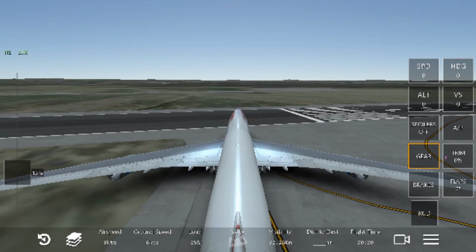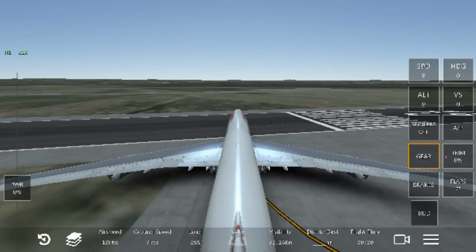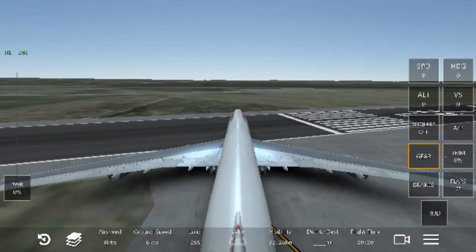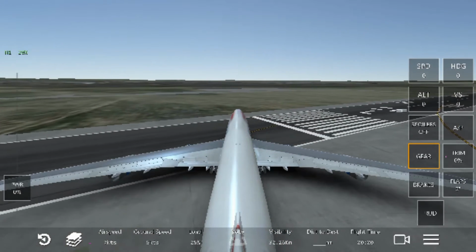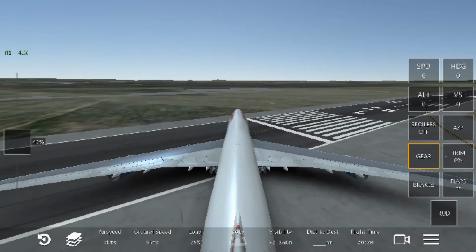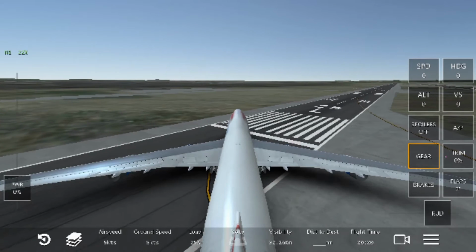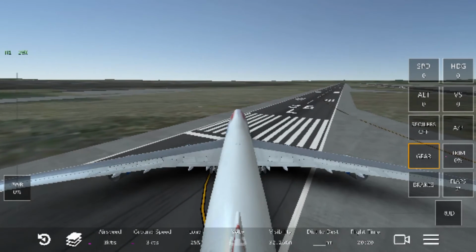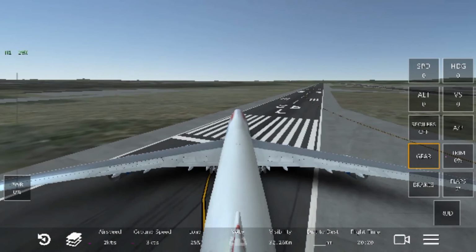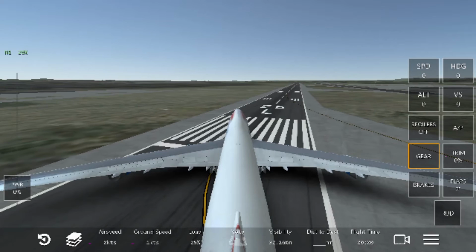Now that we have those engaged, I'm going to go ahead and line up, and I'm just going to take off. Just a quick reminder, not only do you engage your strobes, you also engage the landing lights. And your landing lights must be on through underneath 10,000 feet.